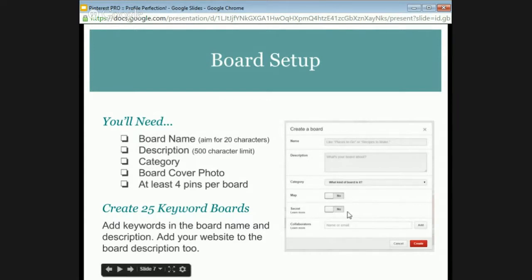Secret boards would make the board not searchable. So secret boards are great if you want to collect something for your personal use. Maybe you want to pin potential blog post ideas, or you want to pin things that you might want to share on other social networks later. You can have a secret board called, to share on Facebook, and you can have a secret board of great ideas that you might want to post about on Facebook.